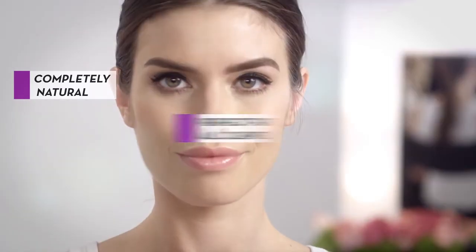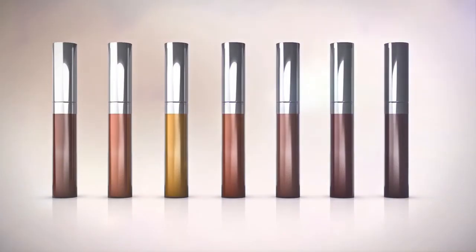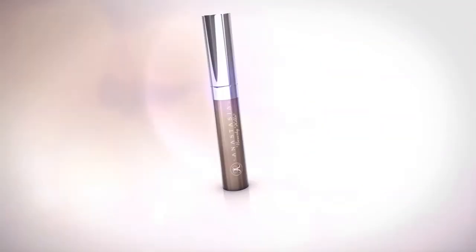The hair will look completely natural, and these tinted gels are perfect for clients with any type of eyebrows. Both overtweezed and naturally full brows can benefit from an extra boost of color and dimension.